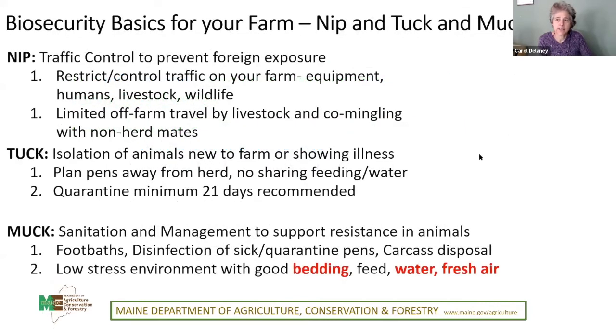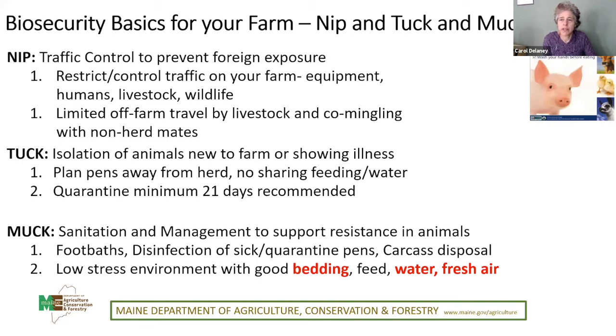Okay, quick basics on biosecurity, which I think this group is aware of, but I called it, to parallel our title, Nip, Tuck, and Muck. So nip means we want to nip in the bud. That is controlling traffic on your farm, whether it's equipment delivering things, humans, livestock, other livestock, or wildlife that can bring in disease. So you want to label areas and let people know they can't go or what they should do before they enter. Some of you, there might be some closed flocks here, people representing that.